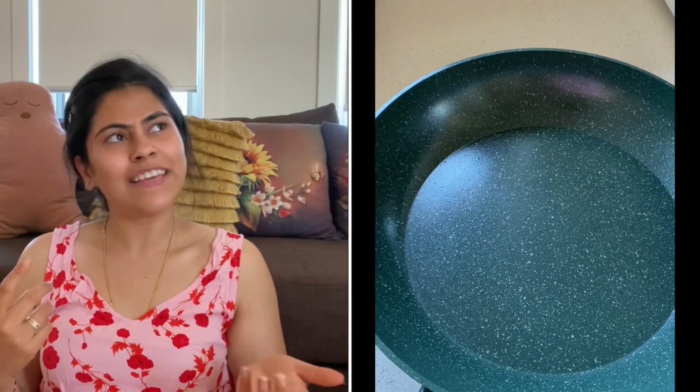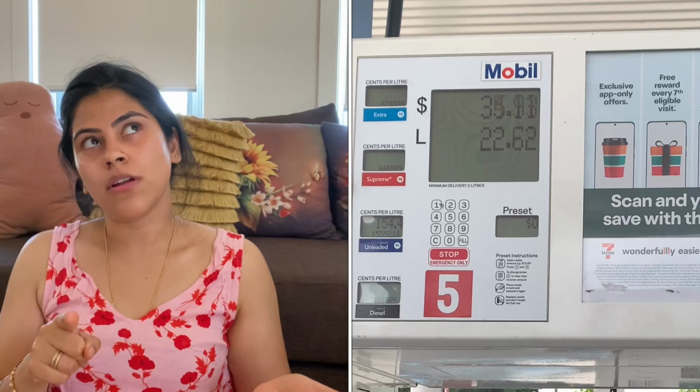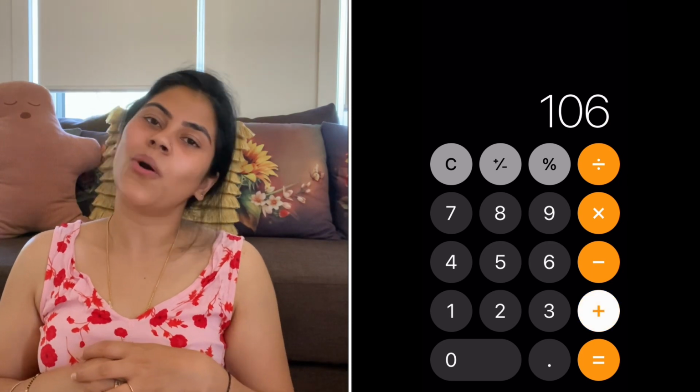We went to Aldi, we bought a pan just for I think $15, which was amazing. And then we realized we need some petrol in our car, so we did that. We filled petrol, and that was about $50. So it was a pretty expensive day, I would say, but not all days are the same.